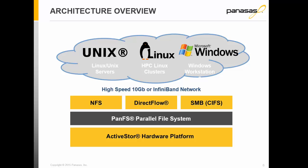From an overall architectural perspective, we're very agnostic when it comes to the type of client and the type of networking that's used to access the system. We have customers that have mixes of Unix, Linux, and Windows workstations, and for that matter, large Linux clusters, of course, accessing a single storage system from Panasas. And sometimes that's over 10 gigabit, sometimes over InfiniBand, sometimes over a combination of both. So we really make it possible for a heterogeneous environment to experience all the advantages of a high-performance storage solution.